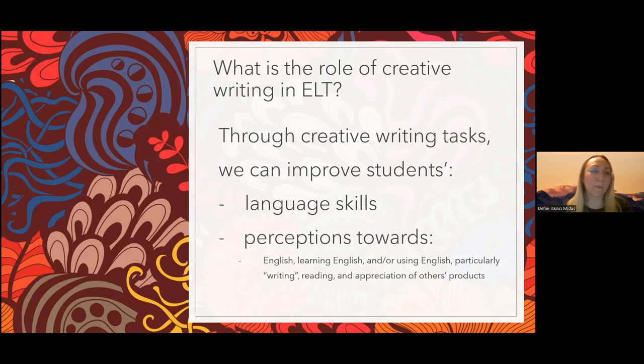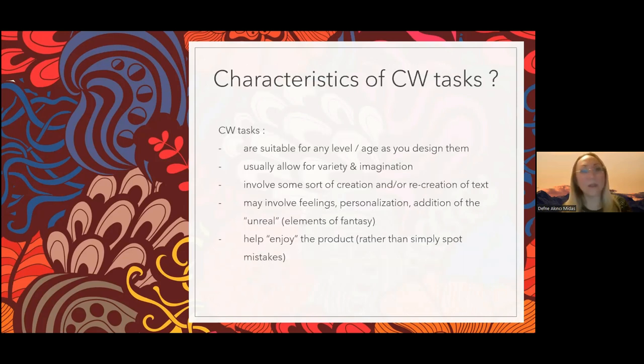And reading, because they read others' stuff, readership, appreciation of others' products, and in fact, self-expression, it gives them freedom. Let's see, one more, do I have more? All right, let's say this as well. I was looking for some criteria that make a creative writing task, but there was a lot of literature. I just put down a few common points, but we'll try our hands at a few of them. And if you have any more, or if you want to take out any of these, we can do that. Okay, create our own list of characteristics.